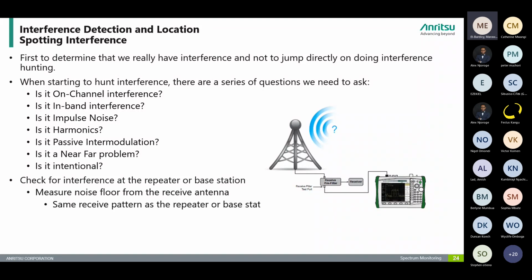Basically, you can check for the interference at both sides, make sure that the noise level at both sides is the same, and then get a visual ID on the signal and characterize this signal. This is useful when you go interference hunting.